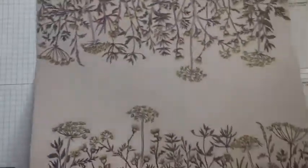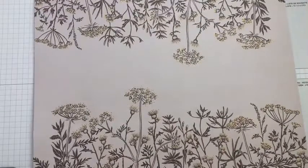Rosie says this is her favourite. Yeah, I think it might be my favourite, Rosie, although every time I look at them I've got a new favourite.